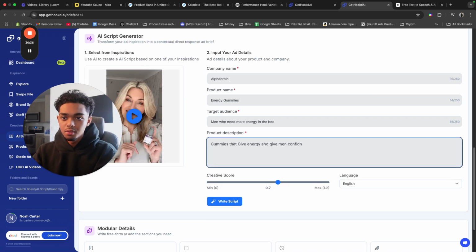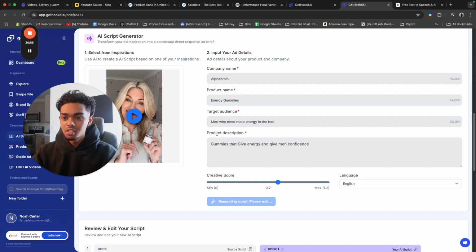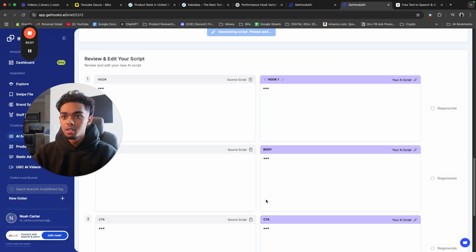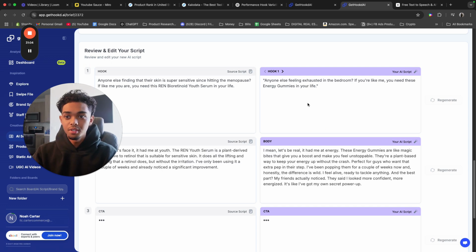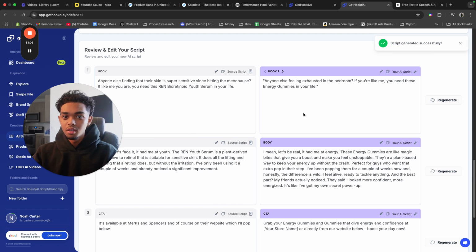Obviously, when you guys are actually doing this, you do want to be more elaborate about what you're saying. You do want to actually give it a good description, because this is AI. You know, with AI, the more you give it, the more it'll give out to you. But essentially, you'll do that and then you'll just write script. And as you guys can see, it'll literally give you a full script that you can use in an ad.